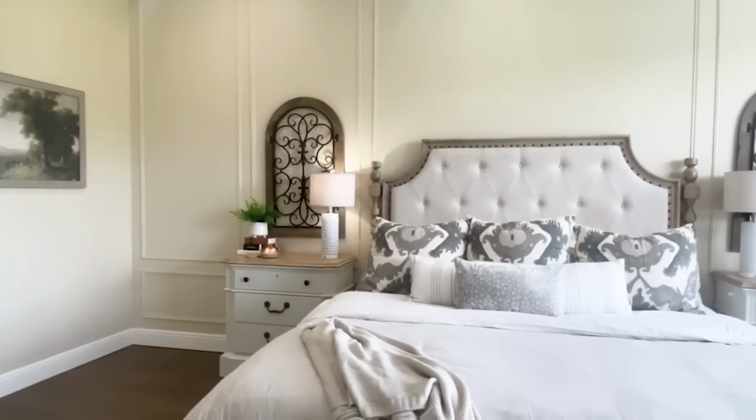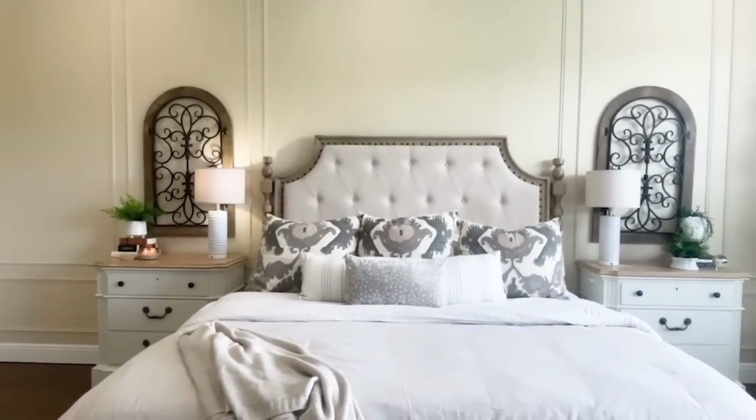If you want to have a bedroom that looks expensive but isn't going to break the bank, you need to learn the principle of when to splurge and when to save. And this principle is very true, especially when it comes to bedding.